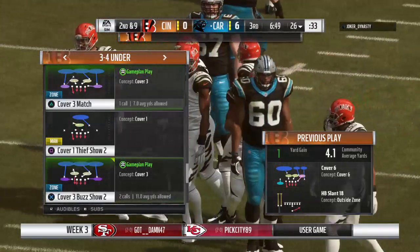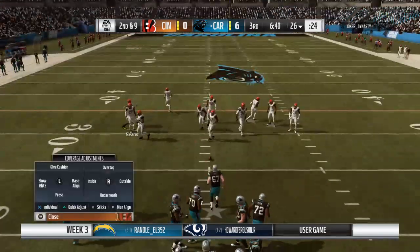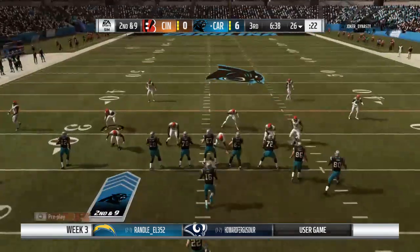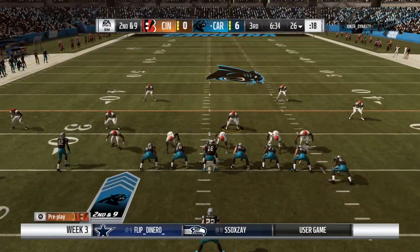They tried a quick hitter inside, but that one was swallowed up because what they're hoping, this big defensive lineman will take the bait and move laterally and open up a crease that they can run through. Didn't happen on that play.